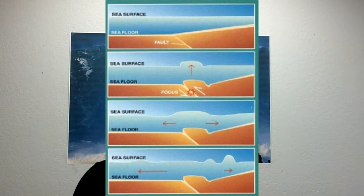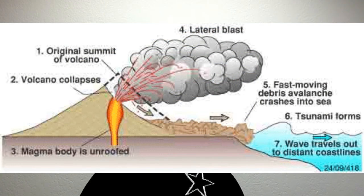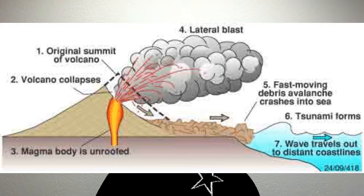So what causes a tsunami? A tsunami is formed when the sea floor moves abruptly, such as in an earthquake. This is usually caused by an earthquake, but can also be caused by volcanoes and landslides. Tsunamis resulting from an earthquake are formed when the sea floor moves violently upwards as tectonic plates slide against each other, as we learned last week.